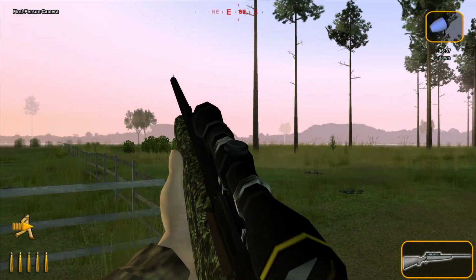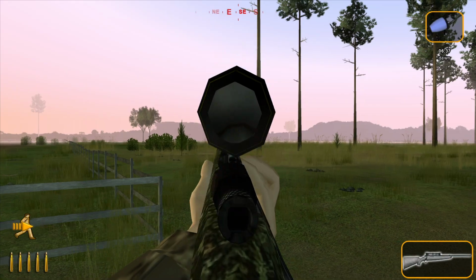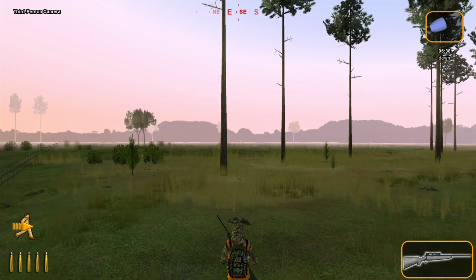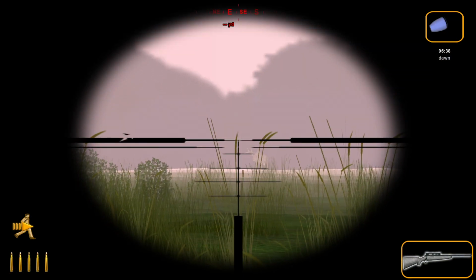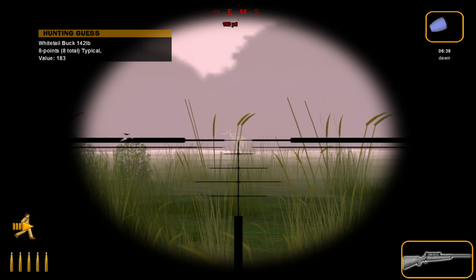And that is a pretty good looking buck out there too. He's just a massive 8-point, I guess. I could see the antlers from here, but there's actually not a whole lot going on other than a huge frame. Might as well go for that too.